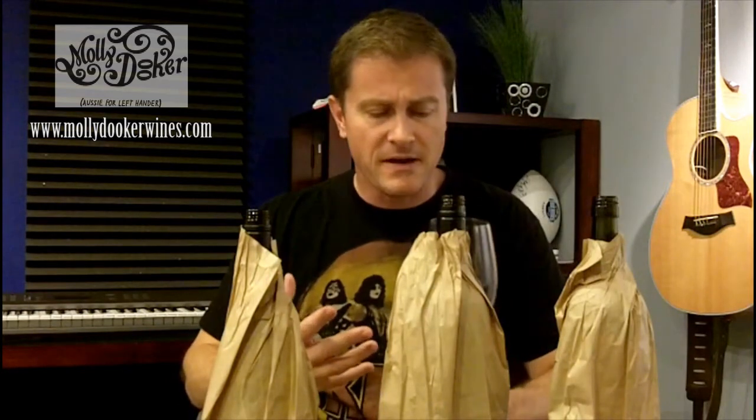I wouldn't call it over the top by any means. Amazing amount of legs on these. I think these all have about 16% alcohol, which is a lot of alcohol. So if you don't have the acidity to balance it in the back end, you can certainly feel it. So far, both of these seem to be pretty well balanced, which I'm really liking as compared to some of my previous experiences with Molly Dooker.